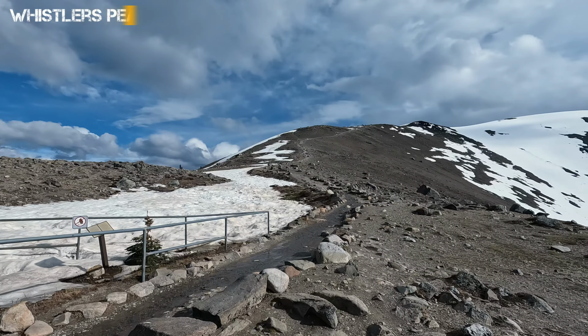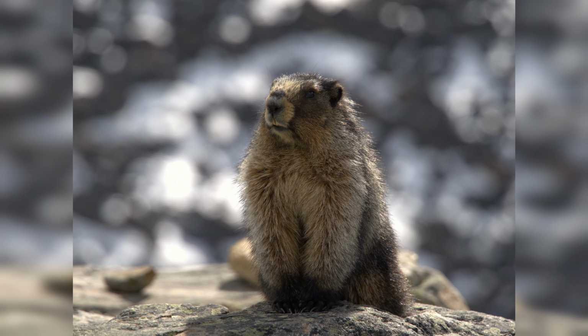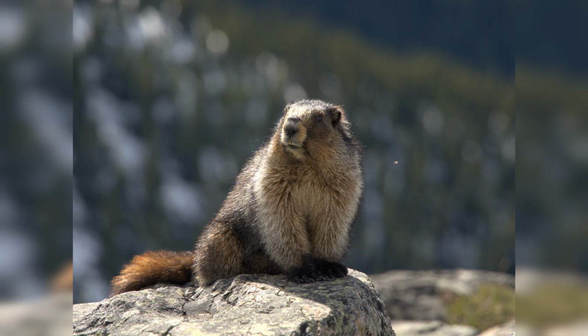If you are wondering where the name Whistlers Peak comes from, you simply need to listen to the sharp whistle from the hoary marmots who call the alpine region home. In our case, a hoary marmot here did not whistle, but rather posed for a photo shoot. We nicknamed it Fabio the Marmot for his good looks and pose antics.